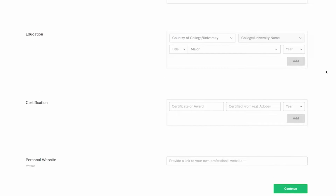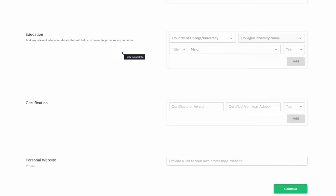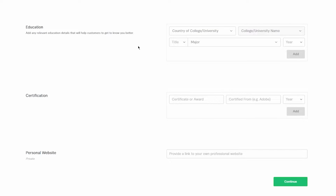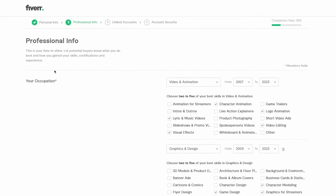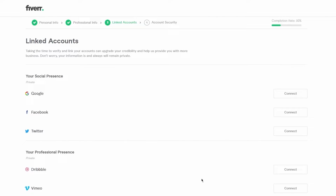Then you're just going to add your education and stuff. This isn't really important, but I guess some people care about what education you've gotten, so you can put that in if you want to. Then finally, they're going to ask you if you have your own professional website. If you don't, you don't really need to add these three. The main things are your occupation and skills. Once you've added them, you're going to click on continue.